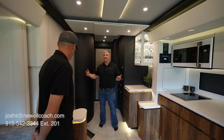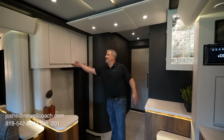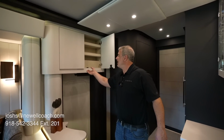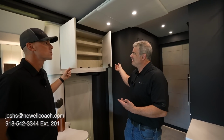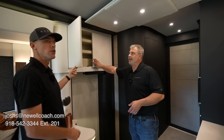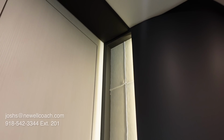On most mid-entries, we always see the glass above this area. So I really thought that doing this for additional storage, maybe if you have sunglasses or little things you may want to grab as you're coming out of the coach, gives you a little storage area. Yeah, maybe a dog leash or something. Yeah, something like that. If we just turn this accent light on, once again, a great indirect lighting.